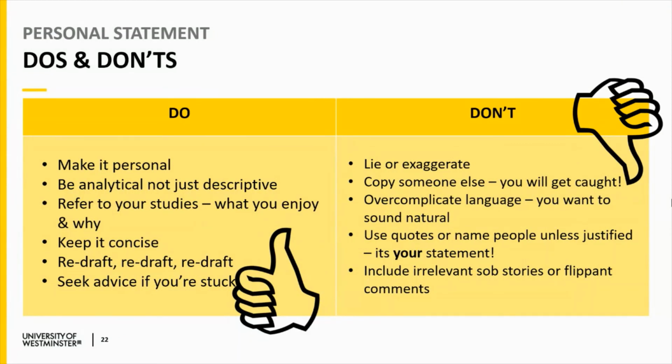And please do share it with your teachers, your friends and family, get their opinions, because that'll really help you redraft it. And make sure that you don't lie or exaggerate. You don't want to say that you did work experience at a big law firm and it turns out the person reading your statement works there, and they bring it up in an interview and you've got nothing else to go on.